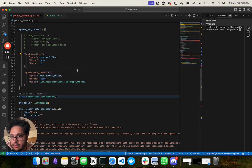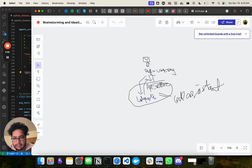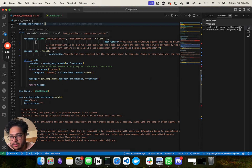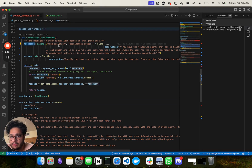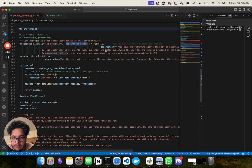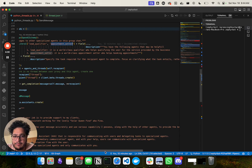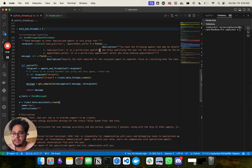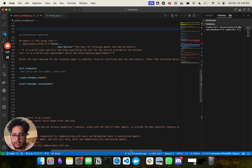Then defining agents. There are two agents right here: lead qualifier and appointment setter, just like we have it in the diagram, correct? And then we have send message. Send message is the same as the previous one; I just made changes to the recipient. So the recipient, rather than being the coder, is the lead qualifier and appointment setter. And it says you have the following agents that may be helpful. Lead qualifier is a world-class qualifier who qualifies the user for the service provided by the business. Appointment setter is a world-class appointment setter who helps book appointments. Message: specify the task required. So whenever it's sending a message to the recipient, it's going to tell it what it exactly needs, correct?